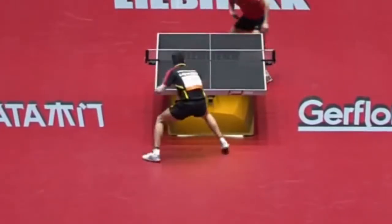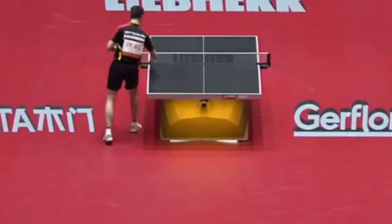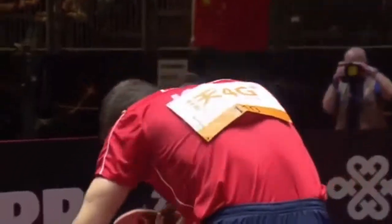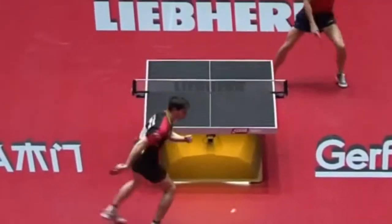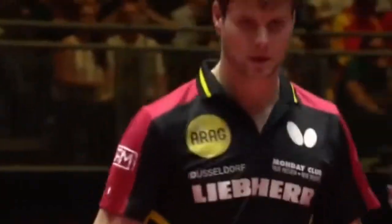So Lubo to start with the serve in this best of seven. Solid opening backhand, getting in for the third ball. Well anticipated for the opening backhand receive. Lubo brings it right back, but Dima creating the angle wide.